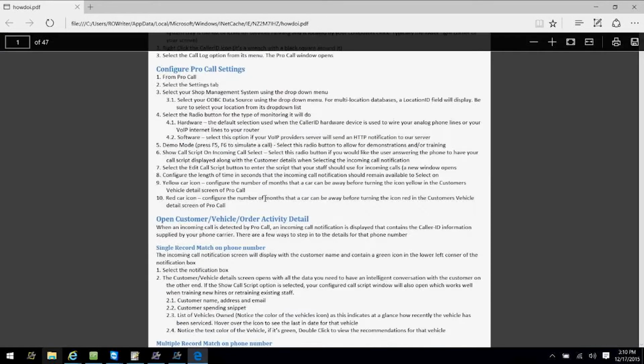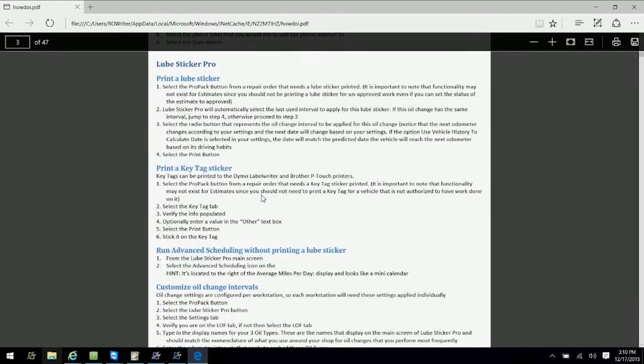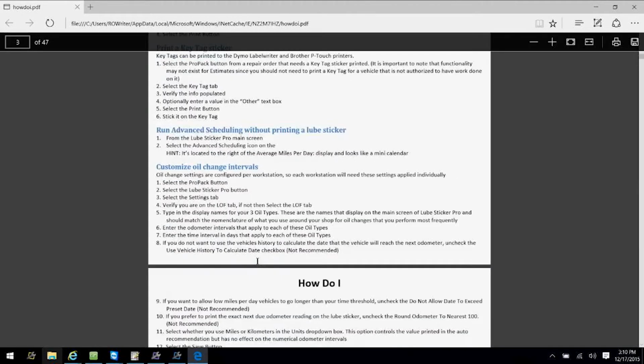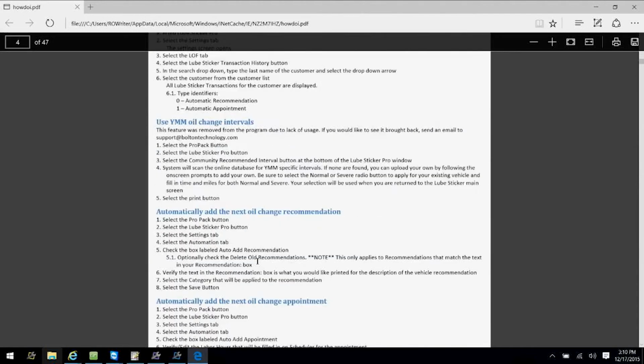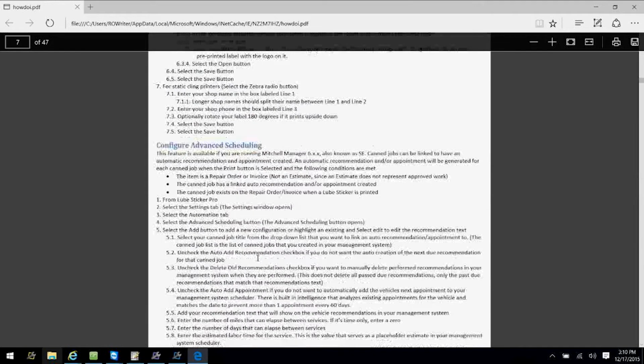But in here, it'll list product by product. So if I scroll down here, right now you see the heading here, Loop Sticker Pro. Here's everything about our Loop Sticker software. All the more common questions and settings, and of course, we have all the answers. So customizing our software is very easy. Just find the product in here and scroll through the questions. And like I said, save this to all your desktops and refer back to it regularly. All right, so I'm going to close that.